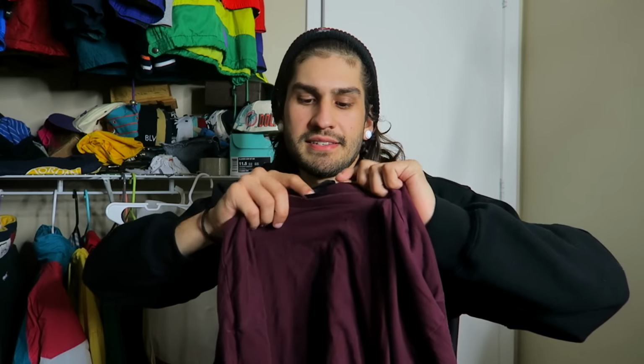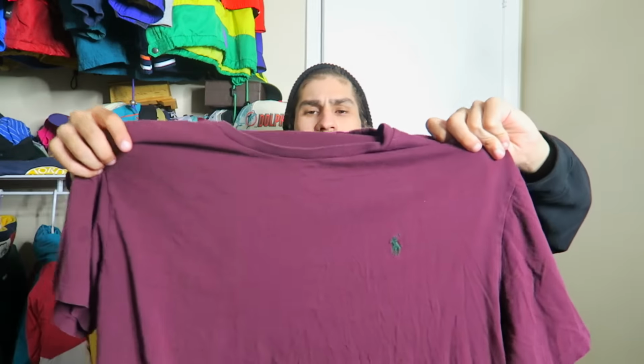Then jumping into the stuff that I thrifted today, which you guys will see in tomorrow's video, we have this Polo Ralph Lauren burgundy size XL with the forest green horse. I believe we got one of these the other day, but it wasn't a size XL, it was a different size. Everything will be for sale, by the way.